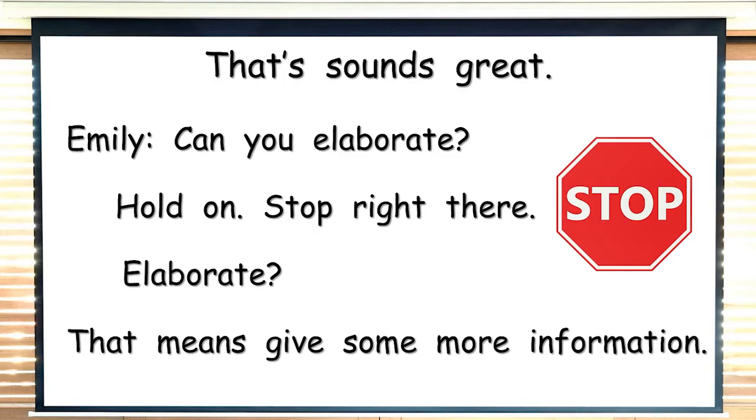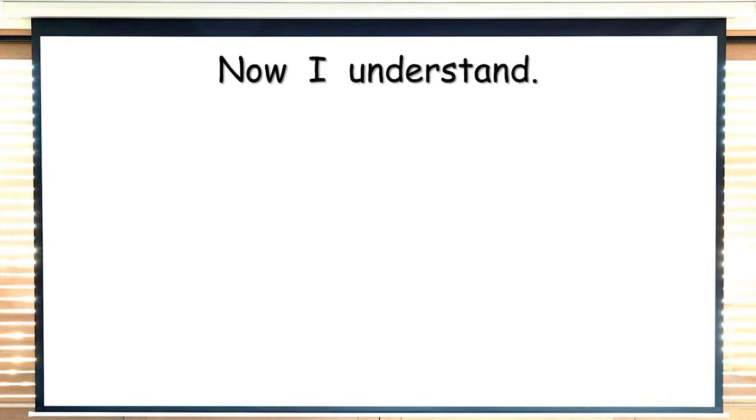So Emily wants to know more about the shop assistant's answer. We can elaborate about lots of things. If ever there's something you don't quite understand, you will need your teacher to elaborate. You will need your teacher to tell you some more. Good word, Emily. Let's all say it again. Elaborate. Great. Now I understand what elaborate means.